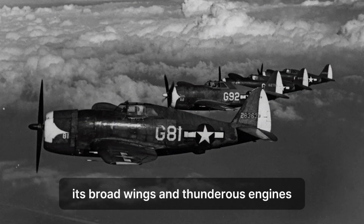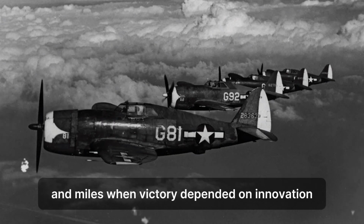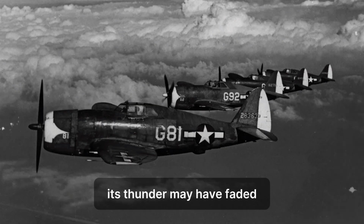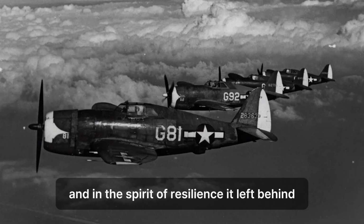Its broad wings and thunderous engine speak of a time when courage was measured in altitude and miles, when victory depended on innovation, and when a single aircraft could change the course of a war. Its thunder may have faded, but its echo remains in the skies, in the machines it inspired, and in the spirit of resilience it left behind.